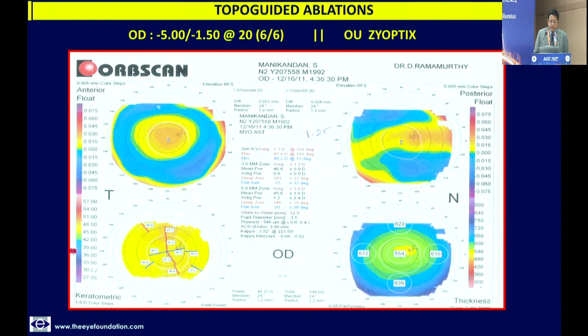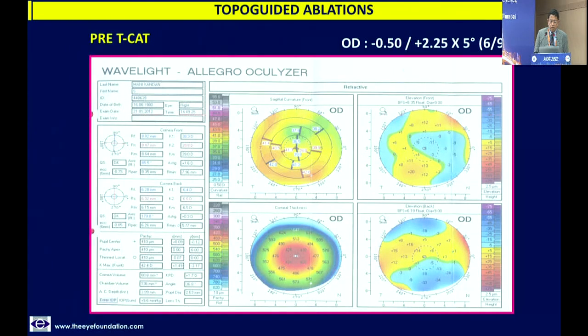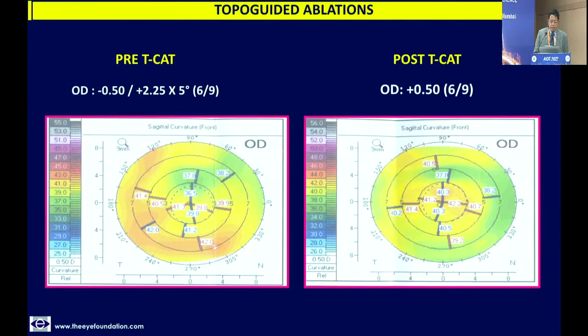Case 3 is again an Intralase treatment done way back. In this case, we had a low hinge, because of which there was not only a requirement for glasses, but poor quality of vision. Here again, you find significant flattening in this area because of the double ablation that has happened over here, and the residual refractive error is not just the requirement of glasses, but the poor quality of vision that these patients complain of. Subsequent to a TCAT treatment, this becomes better represented over here.